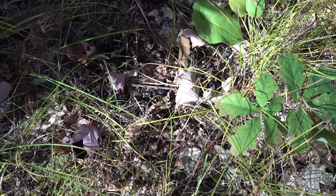There's some acorn caps there, there's some tracks, there's some droppings, but none of it really looks fresh. Maybe a week ago, maybe a week and a half ago, this place could have been really good. Just not feeling it right now. Could be okay, we could see some deer coming through, picking up these last few acorns, but I feel like we should be able to find better.